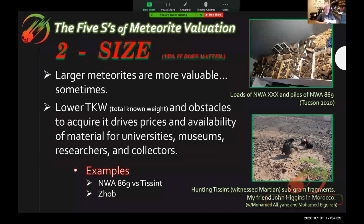So I bought it. I now have the main mass. No, the guy had 2 more kilos behind him. It just wasn't reported to the MetBull. So that's an example where I put a value on a meteorite that was based on size, available size, total known weight. Had I had good information, that would have been a good decision. It wasn't a great decision. I overpaid a little for it, but it's still beautiful. So that's one example of the valuation of a meteorite being determined by size and available total known weight.